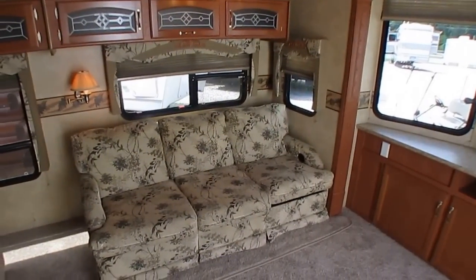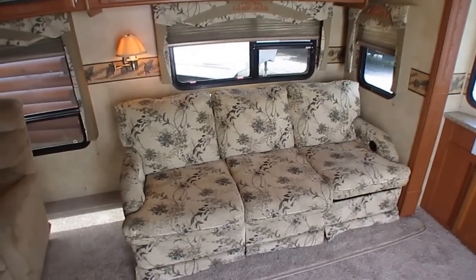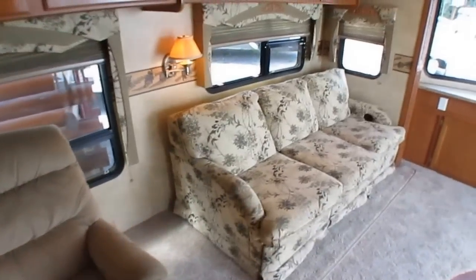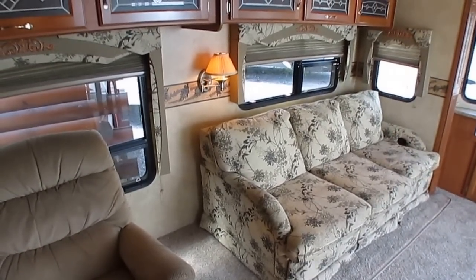Got a sleeper sofa that folds out, makes a queen bed. Table and chairs and recliner, and you can move this furniture around. It's not bolted in. If you want to put the recliner down here where there's more windows so you can have a prettier view, you can. You can put your sofa down here, table up here, however you want to do it, folks. Or you can take all this furniture out entirely and make it your own.